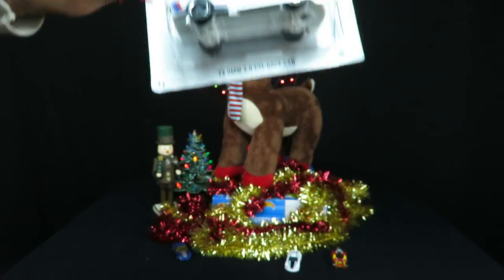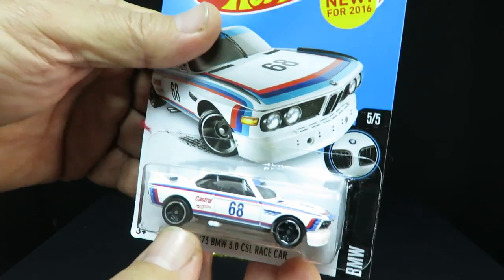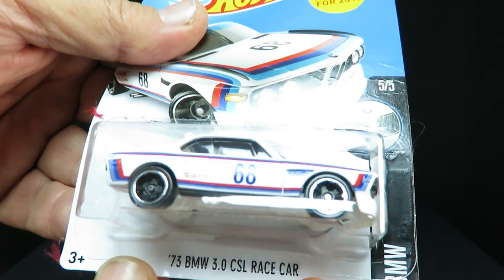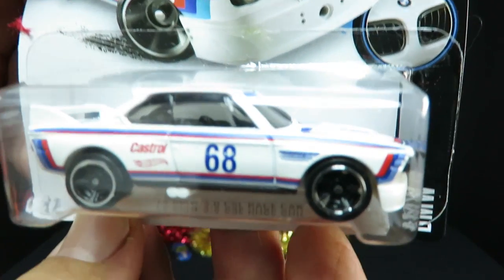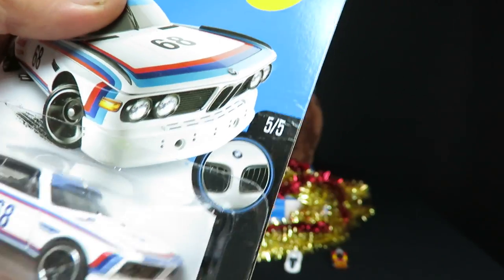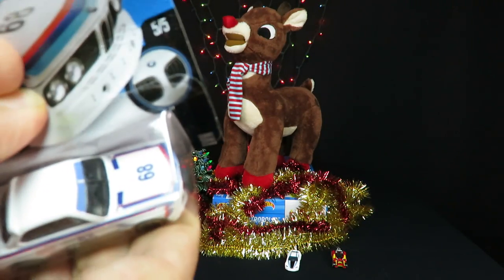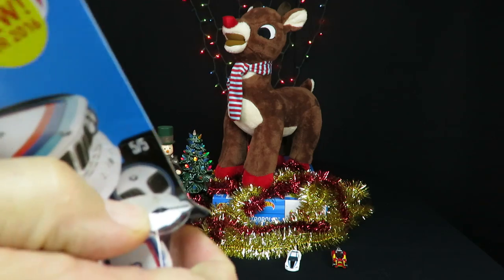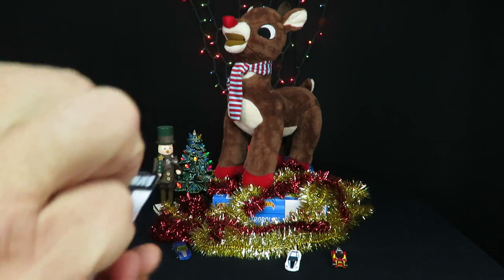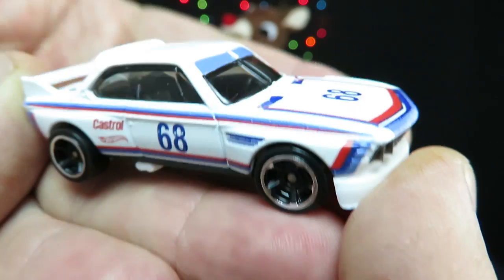One more stocking surprise. Surprise, look at that. A 73 BMW 3.0 CSL race car. From the BMW series, 2016, number 5 of 5. We've got a white BMW, blue and white stripes, number 68 on the hood. That is sharp.